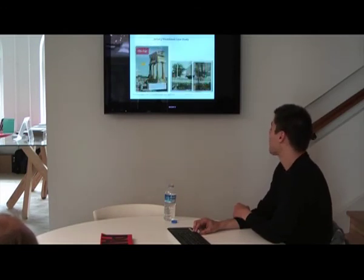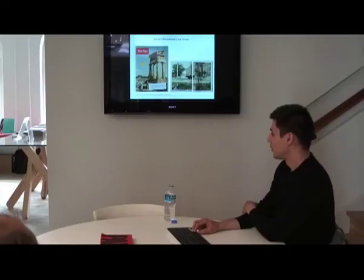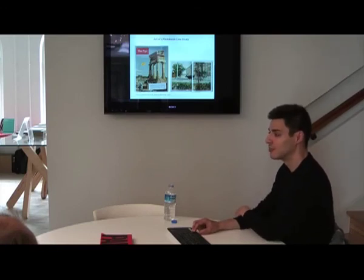the actual thing. And I think this is my last one, Spotorno's The Pigs. This is a Spanish photographer who, for his project about the crisis in Portugal, Ireland, Greece, and Spain, decided to appropriate the Economist, and he uses that as a template to produce a magazine. And it's absolutely brilliant. I show it to students because it was so cheap to produce, and it's absolutely clever. It's no longer a book in a traditional sense.